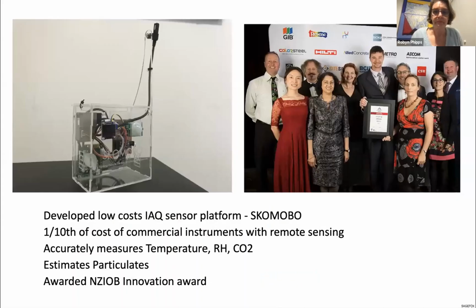So one of the things we did was that we redesigned an Internet of Things connected sensor platform, and we created something which was much smaller. It can attach to the wall. It uses the same quality of sensors as we were using in the $9,000 setup, but we were making this for a fraction of the cost. It was also internet connected, so the data was being sent to us remotely. We were very fortunate to win an NZIOB Innovation Award for this. And this is some of the team who helped with the development of it. There were a lot of computer science students, product development students, and mechanical engineers involved in this little project.